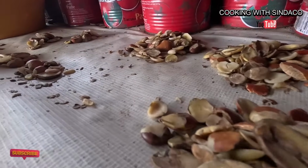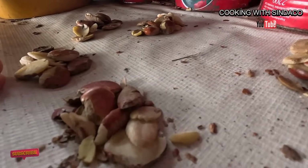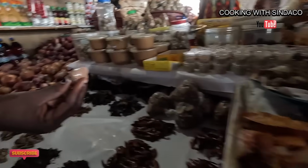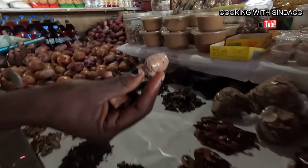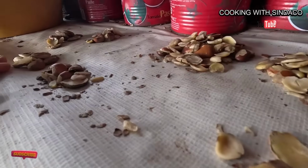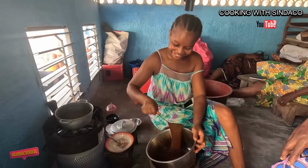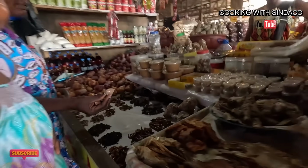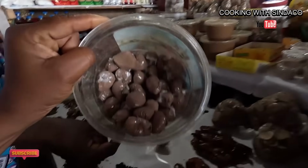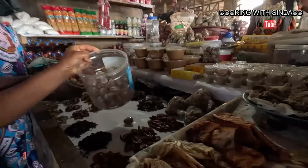So the soup is called clay, and these are the two main ingredients used to prepare it. It draws and gives that slimy texture like okra, but it's not okra. They look like the bark of a tree. One is dry, pounded into a powder, another one is still fresh and also needs to be pounded. By the end of the cooking, it gives that sliminess, and this is crazy. I don't know if anyone knows the English name for these two. Please let me know in the comment section so others can learn.